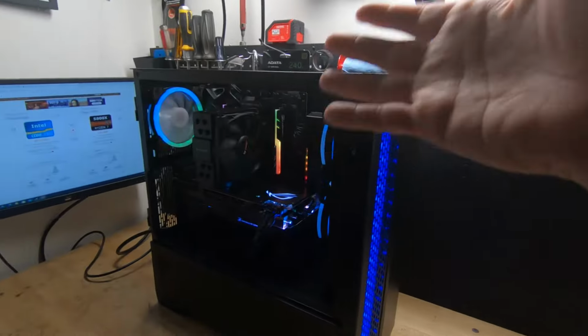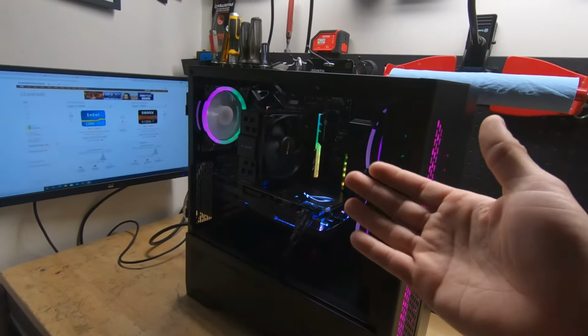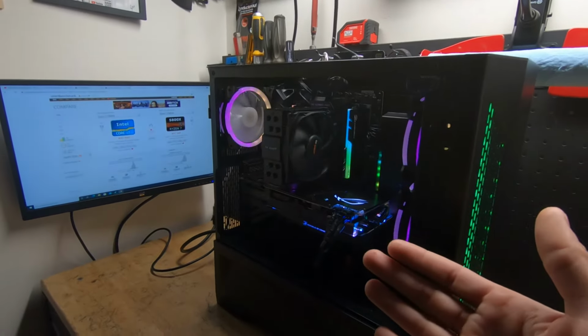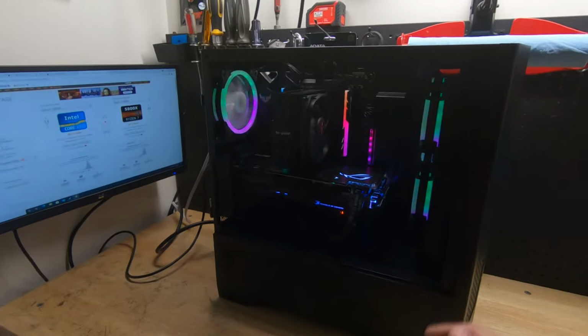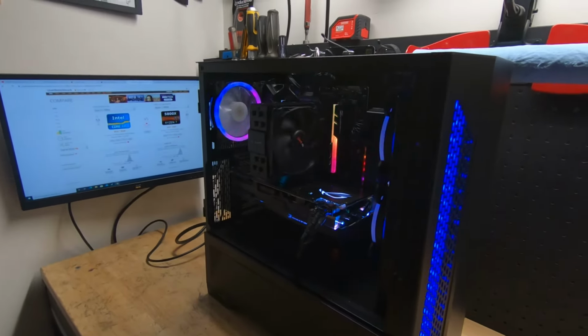So guys, comment down below, let me know what your thoughts are. The i7-7800X, is it really worth it? Honestly, in my opinion, it doesn't have the price to performance compared to, of course, AMD's variants, but even then, I just think it's still selling for a little too much for being as old as it is.